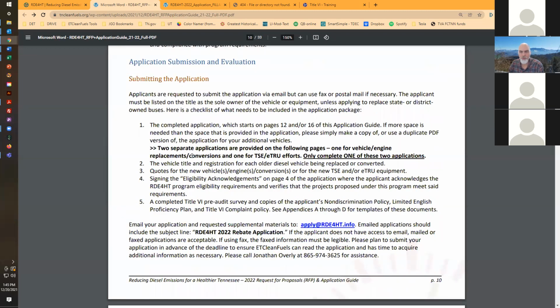The application, what's required? Fill out the application. That's number 1. Make sure you have the documentation and information for each of the vehicles you want to apply for included. The vehicle title and registration for each of the older diesels must be included. That's item number 2. Number 3, we need a quote from whoever's providing the equipment, so we have verification of the amount you're using and the amount you'd like in reimbursement. On page 4, there are some eligibility acknowledgements. In just a moment, I will go to that section and we will review that.